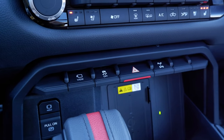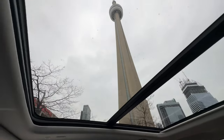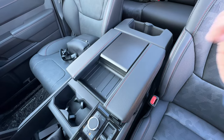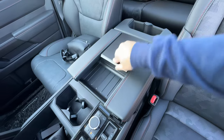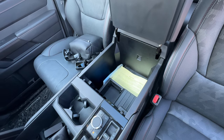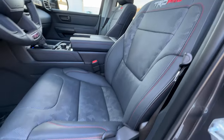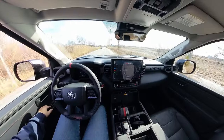You have ventilated and heated front seats, massive nice sunroof. You have a wireless charger, lots of USB ports, a very clever center console stack here with stuff that moves around, a very decent cubby box underneath with space for coins and pens and whatever you want to throw in there. If I have one complaint, that would be that the door pockets are very tiny. They barely fit small bottles, but the cup holders are pretty large and you have two up front here and two in the back.